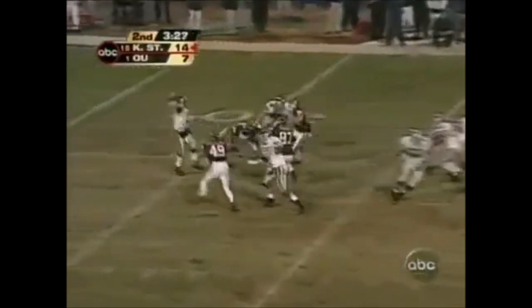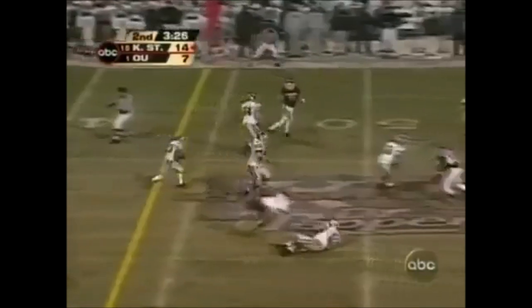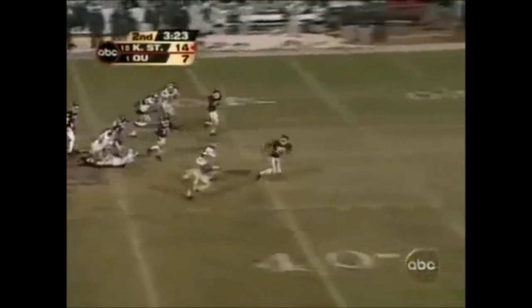That familiar stand up tight end. They set the middle screen. Here comes Sproles. First down. Midfield. Breaks the deadline.